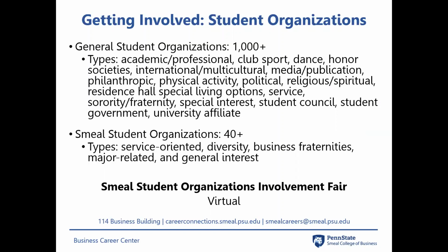So what I usually recommend to students is have a minimum of 2 student orgs on your resume, and try and have at least one that's SMEAL related and one that's just general, because you want to have something that shows you're committed academically and professionally to your future and expanding your horizons in that way. But then it's also nice to do things that are fun and that you enjoy and are interested in. So there's a lot of different types.